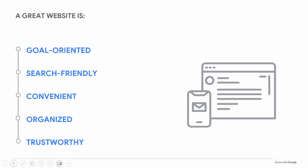So in today's presentation, we'll look at 5 characteristics of a great website. A website is not all about eye-catching design. A great site is goal-oriented, which is: how will your site grow your business? It's also search-friendly. Can search engines find your website? A good website also offers an easy and convenient experience for customers. Is it easy to use your website on all devices, a smartphone, a desktop, or even a tablet?